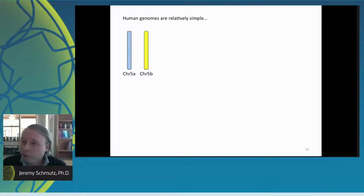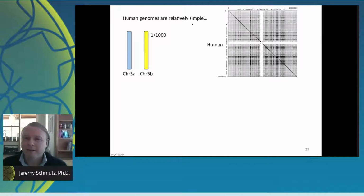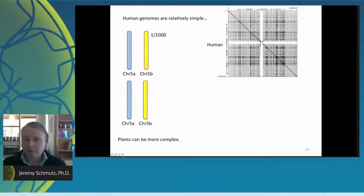They've got 2 chromosomes. They're super boring, with like 1 in 1,000 variants between those. And look at this. This is a dot plot, and you can see the background repeats in humans on this piece of chromosome 5. This is the top half of chromosome 5. And you can see, other than the SMA region showing up here, there isn't really a lot of repetitive content in humans. So plants are more complex.